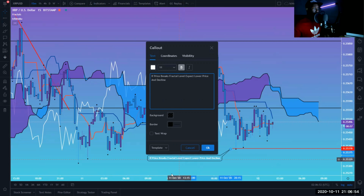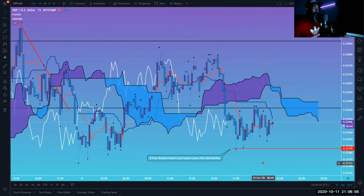All right, so that's what I have for you guys. Just be watching the market carefully. Pay attention to what's going on. If price breaks this 25 cent 378 level, expect the prices to move lower.